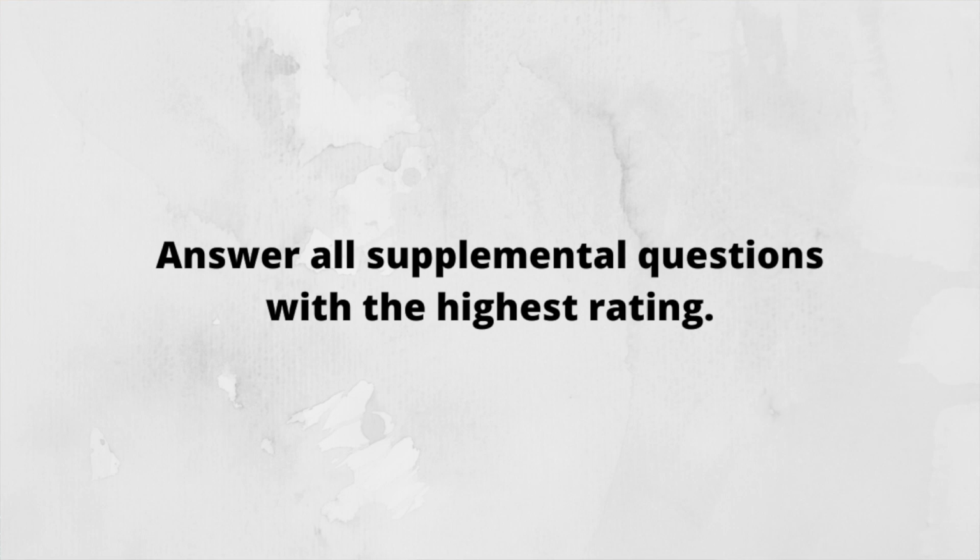Tip number 2, when you apply to any federal job, you need to ensure that you're qualified. If you're qualified, you should be able to answer all of the supplemental questions with the highest possible answer. This is really the only way that your application will make it through the applicant tracking system. Remember, the applicant tracking system is also known as ATS, and it's basically a computer system that reviews your application before any human does. If you don't answer the highest possible answer on the supplemental questions, the chances of your application making it through to the next round is relatively slim.